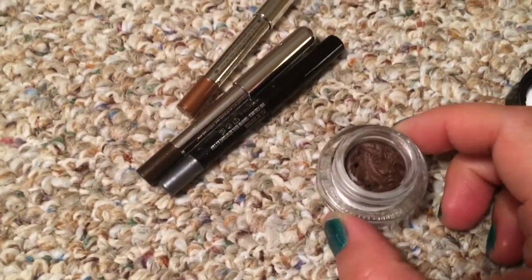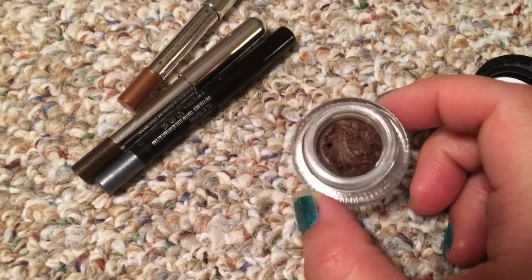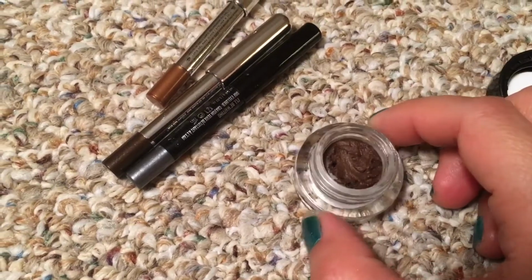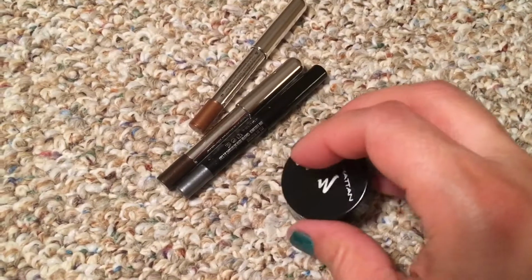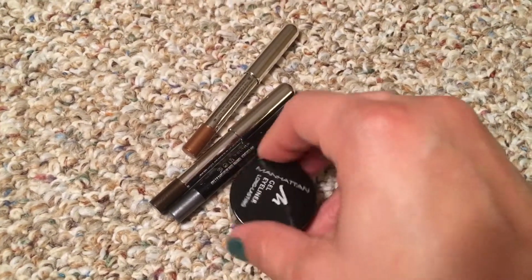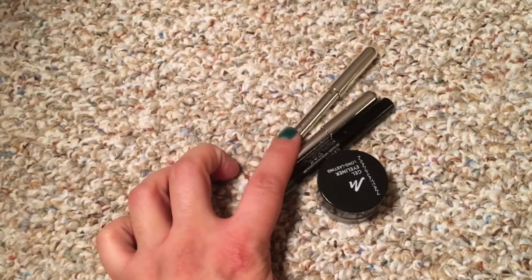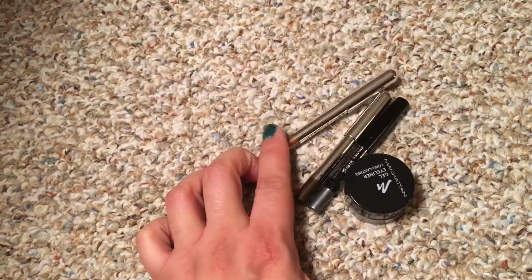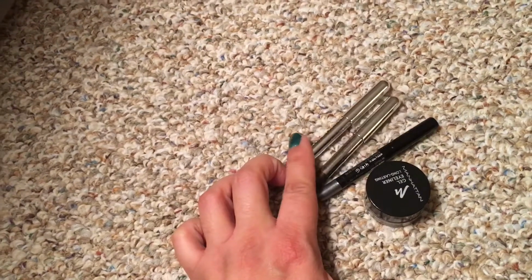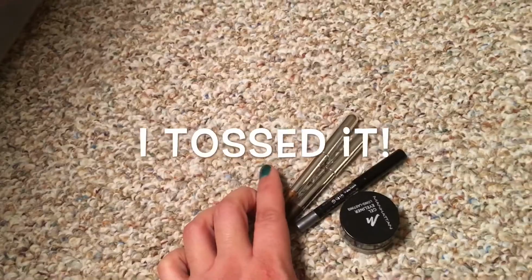So that is what the product looks like. I'd like to make a little bit of a dent in this gel liner because I have this one and another one. So these are the eyeliners that I'm going to be focusing on, and if this doesn't work for me, I think it's just going to be tossed. Anyway, all right, let's move on.